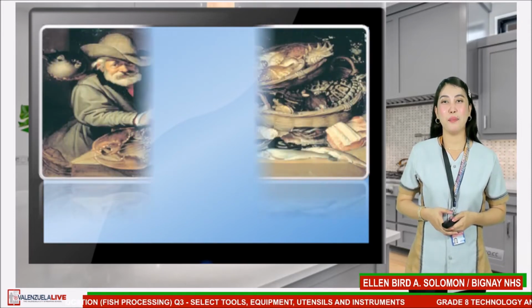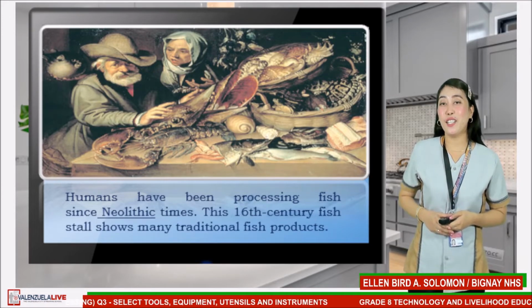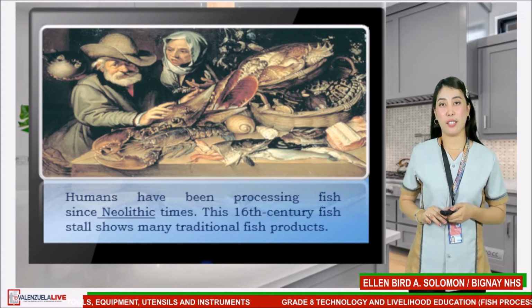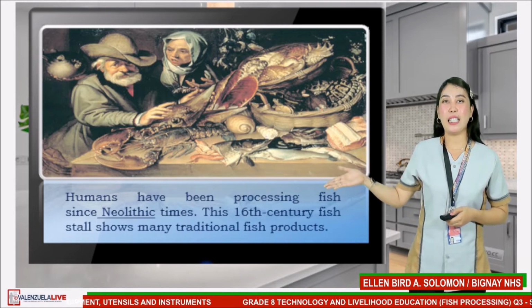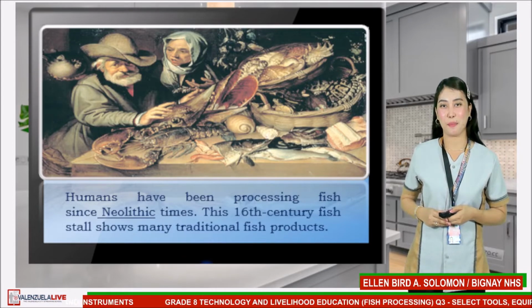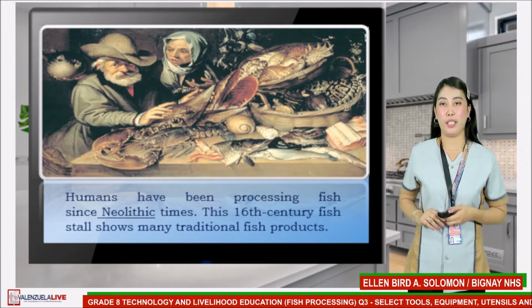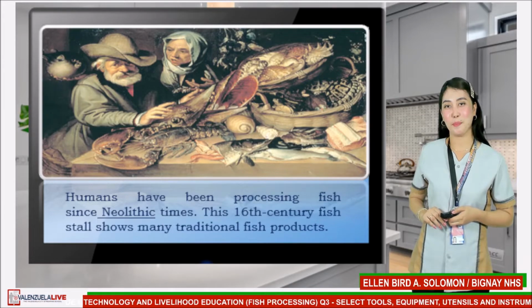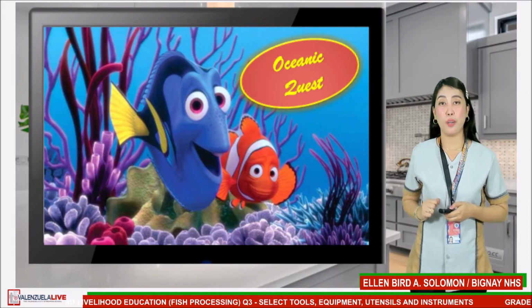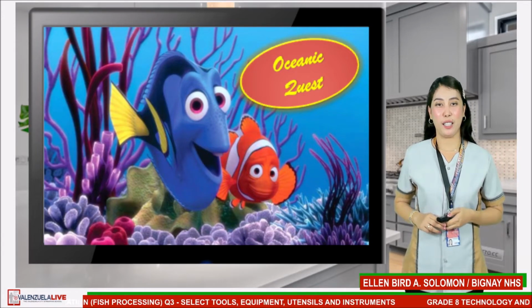To start with, let me share to you this trivia. Did you know that humans had or have been processing fish since Neolithic times? Yes. So this 16th century fish stall shows many traditional fish. This artwork was artistically done by an Italian painter, Bartolomeo Passerotti. Isn't it amazing? Yes, and for you to be more interested with our lesson, let us have a short game entitled Oceanic Quest.